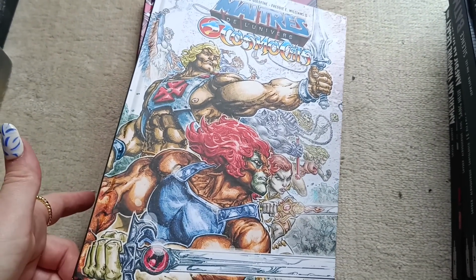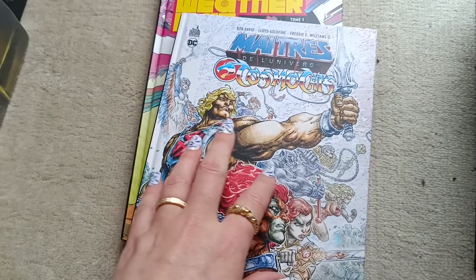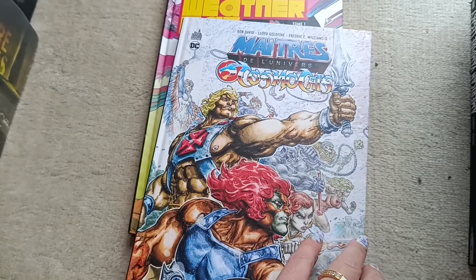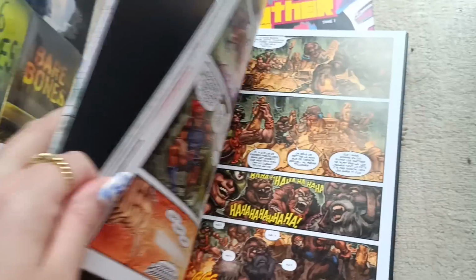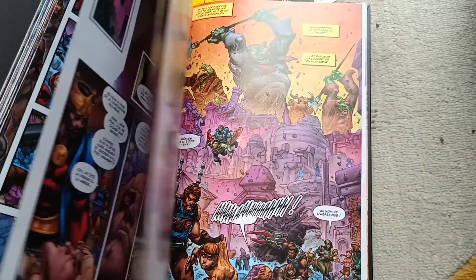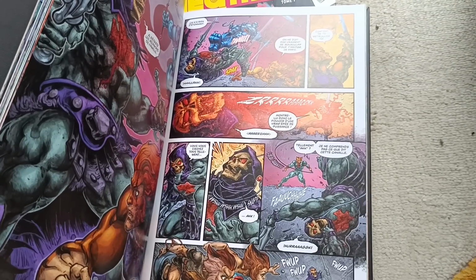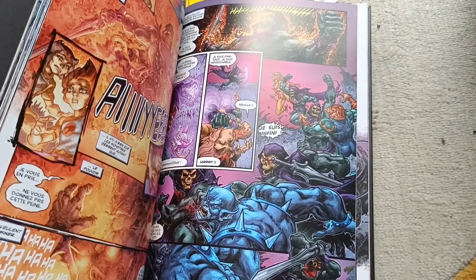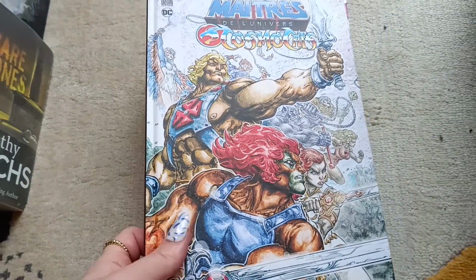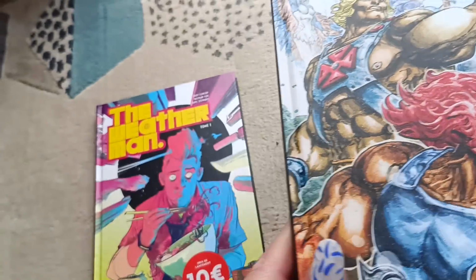Cosmo Cats, which is Thundercats, in French. Masters of the Universe, hey, and it just looks so fun. Which is so silly. Skeletor. Yeah. This one was pretty fun. I think my partner enjoyed this one too.